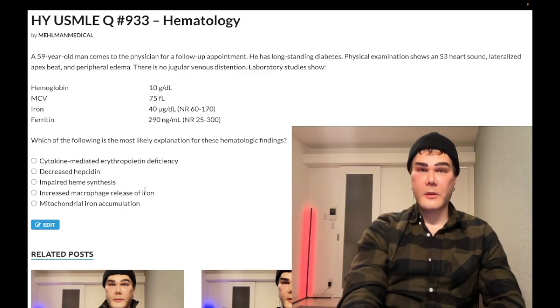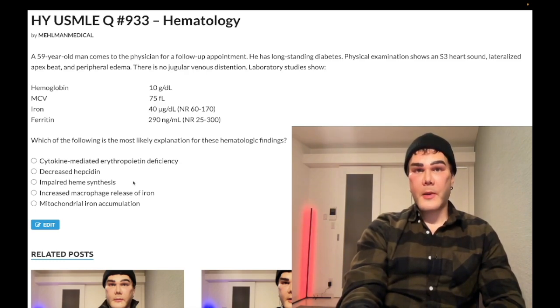Choice C, impaired heme synthesis, wrong answer. Could do a 45-minute discussion, okay? Lots of things such as lead poisoning, right? Inhibits ferrochelatase as well as delta ALA dehydratase. Could refer to sideroblastic anemia, delta ALA synthase inhibition, either X-linked recessive or due to something like alcohol. Acute intermittent porphyria, okay? Deficiency or impediment of porphobilinogen deaminase. Could be porphyria cutanea tarda, so uroporphyrinogen decarboxylase deficiency. Choice C, wrong answer.